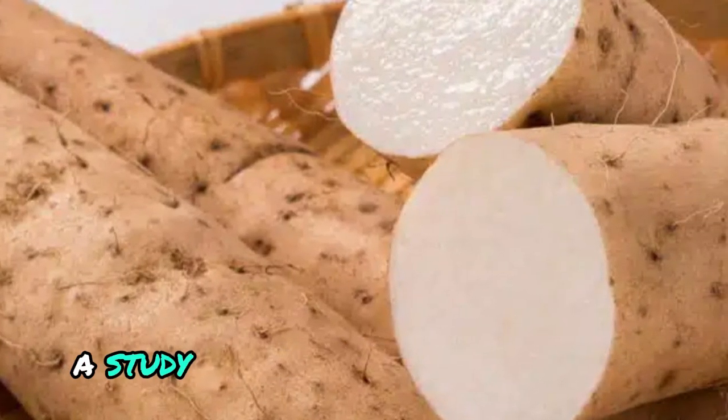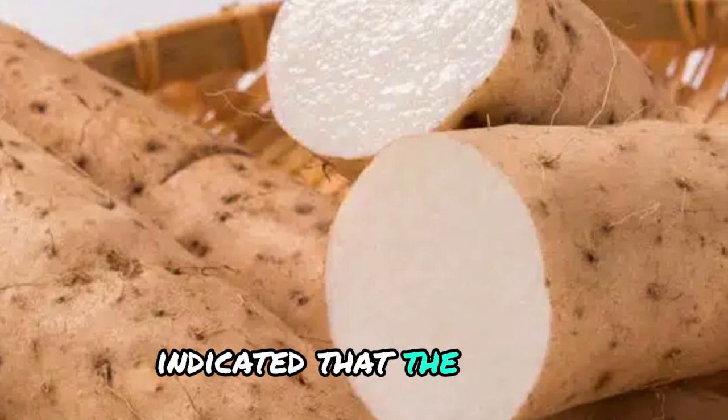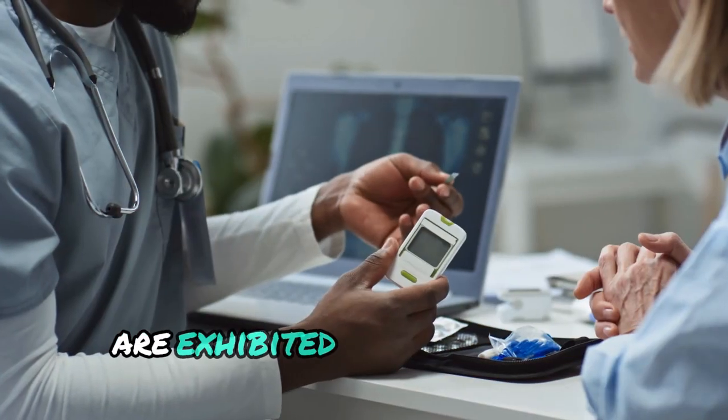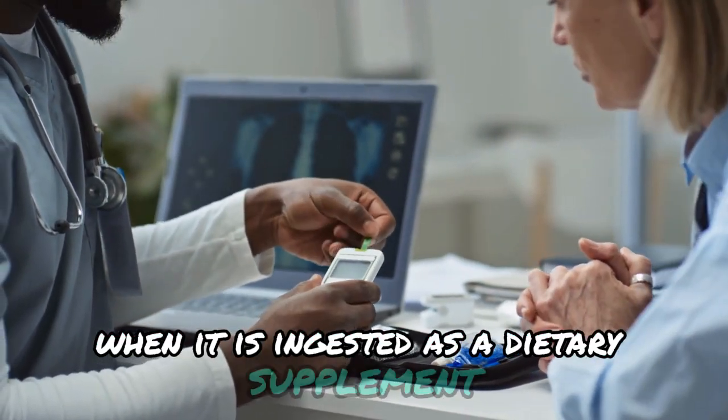A study that was conducted in 1997 indicated that the anti-inflammatory properties of dioscin, which is a component of wild yam, are exhibited by the digestive tract when it is ingested as a dietary supplement.